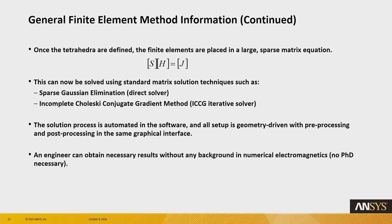So there are two approaches as well to solve the matrix. It basically compiles a matrix out of all the tetrahedrons, and it can use a direct solver approach or an iterative solver approach to arrive at the solution. And Maxwell supports both approaches. The iterative solver is a useful approach. It's based on the best guess method, and it's useful if you have a very large problem that needs a lot of memory, because it can help you reduce the memory requirement as well.